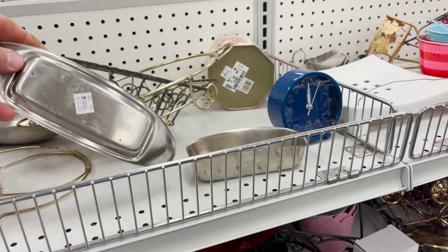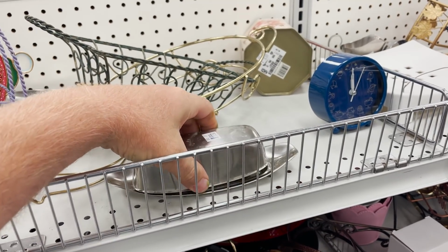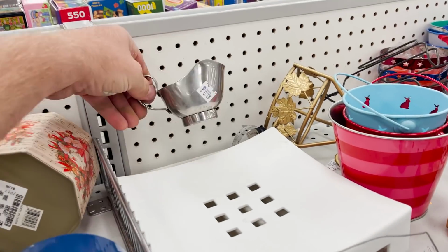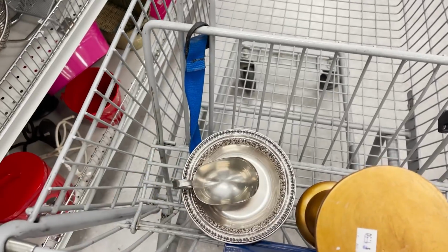We love metallics, so we're always picking them up, checking them out, seeing what will work, what won't work. That worked. That made it. That made the cut. 50 cents. I mean, even if it doesn't work, you get it.